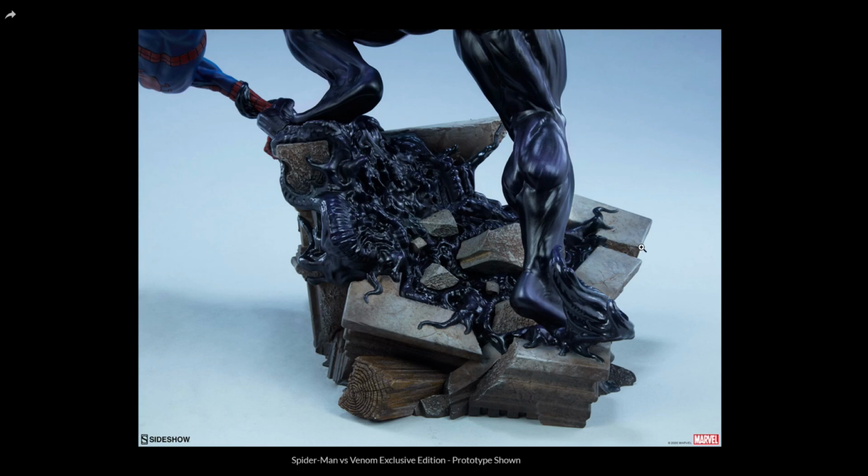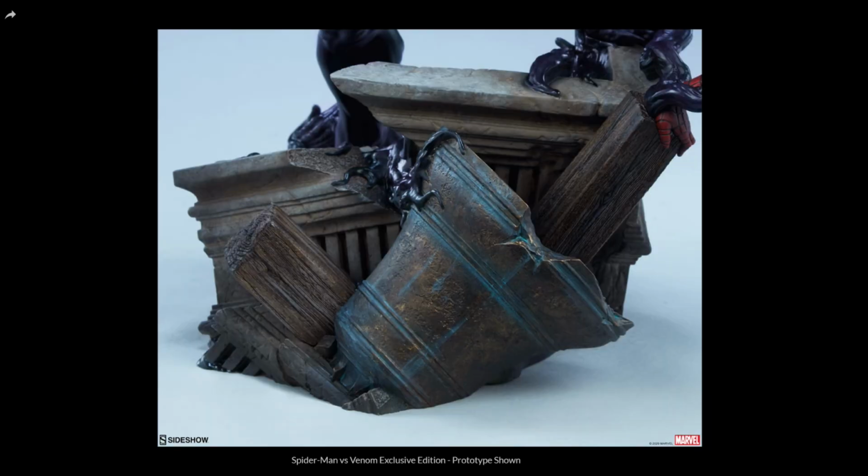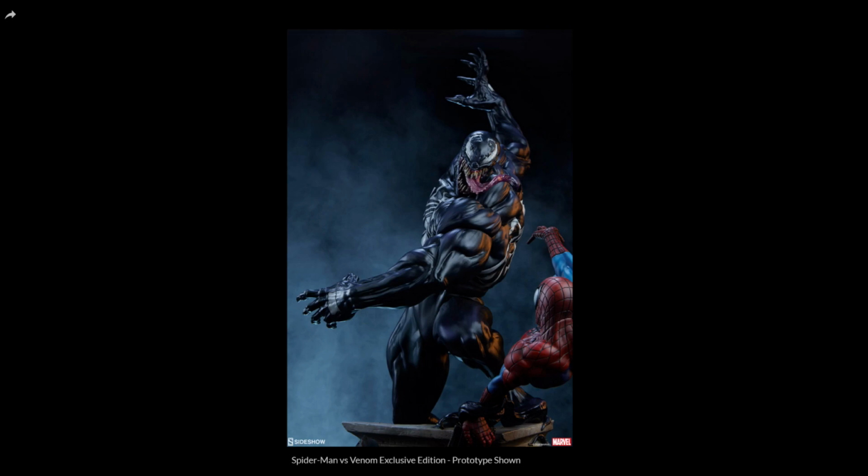The base is simple. The symbiote is there. It's well done. The paint job is good. You see the wood, and in this case the cement or the stone. And, of course, the bell right there. Cool. It's a simple base. Well done, though.